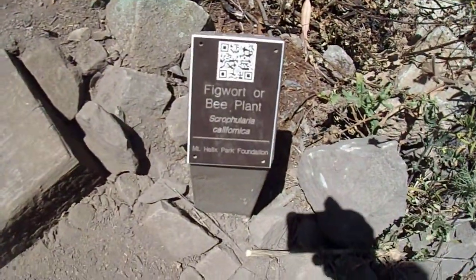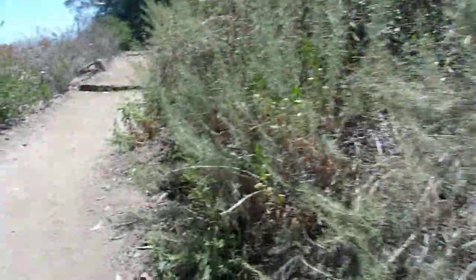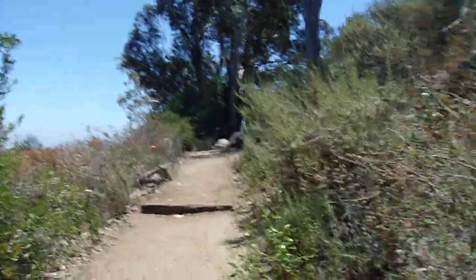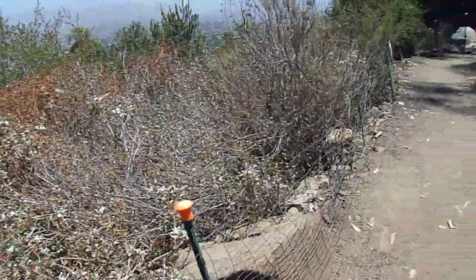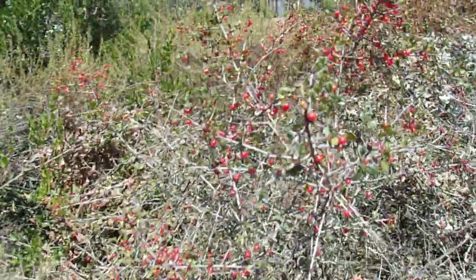There we are. There's a little signpost for it. But I've known how to recognize that plant for a long time, for years. But yeah, it'd be nice if there were a sign about that cactus. I think that's Bergerocactus emoryi. Here's more Rhamnus crocea, spiny redberry.